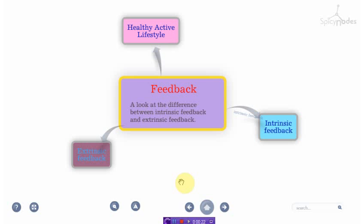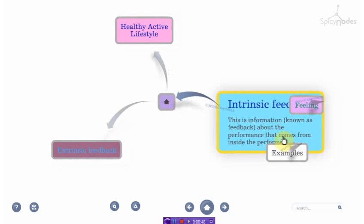Okay, so this is the first of 3 video tutorials we're going to be looking at to do with feedback. And as you can see here, we're going to look at the differences between intrinsic feedback and extrinsic feedback, and we're also going to be looking at healthy active lifestyles. But for this video, we're just going to concentrate on intrinsic feedback and take a good look at that, make sure we've got a really good understanding of what that involves. So let's go and have a look at it now.